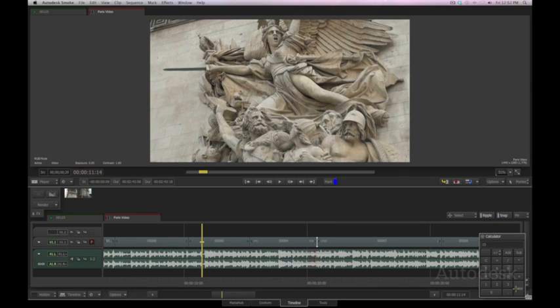I'm going to enter 15 again and choose Enter, and I move the cut 15 frames forward. Same thing going backwards, obviously. Click on it, -15, Enter. You'll see that it now shifts back to its original position.